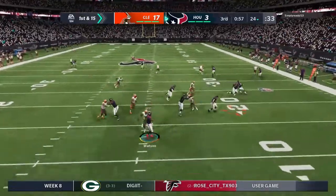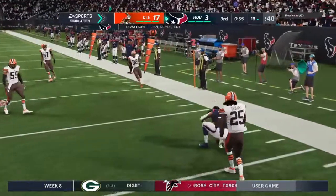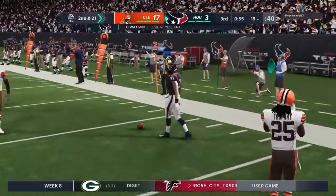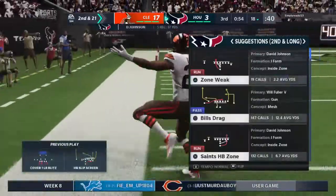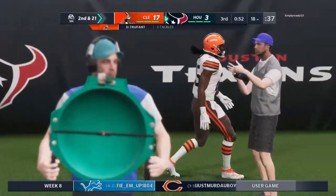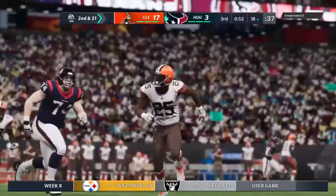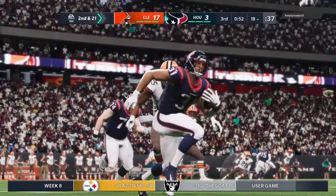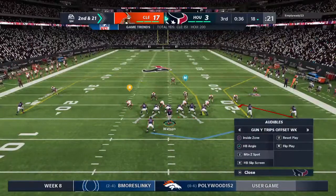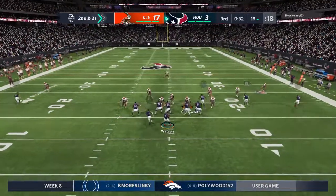Now Watson. They'll try and set up the screen. It's complete. And he's going to lose yardage here, back to his own 18. The completion, but they go in the wrong direction. A loss of yards, and now they're dealing with a 2nd and long. So they had the big loss on that 1st down pass play and are facing a 2nd and long.